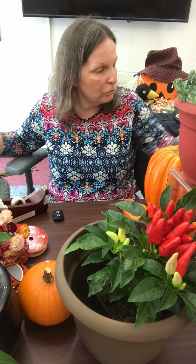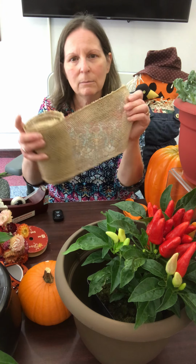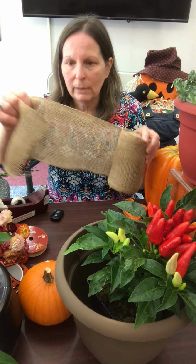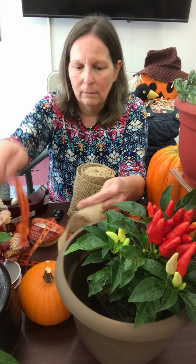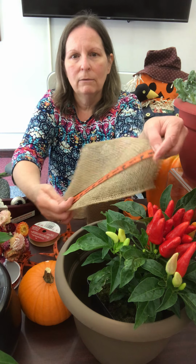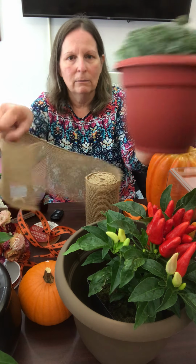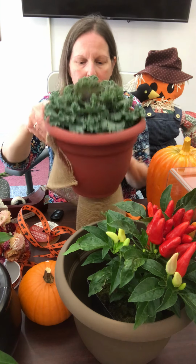Another nice thing to dress up any planter or basket is some burlap. This is just some burlap. And if you pair the burlap with some ribbon, you really have a nice fall decoration. We could take this, wrap it around a planter.